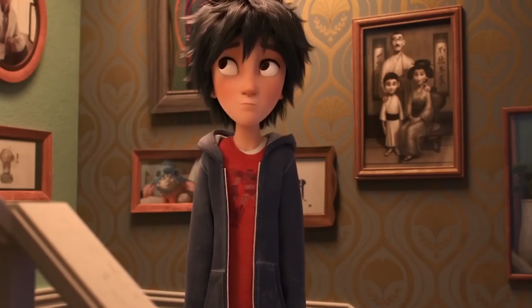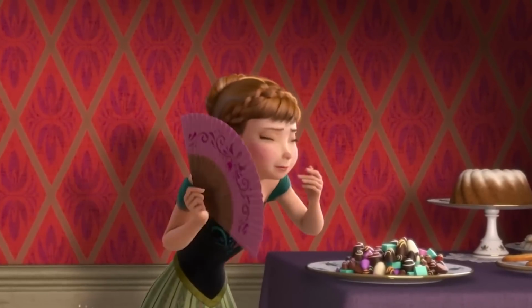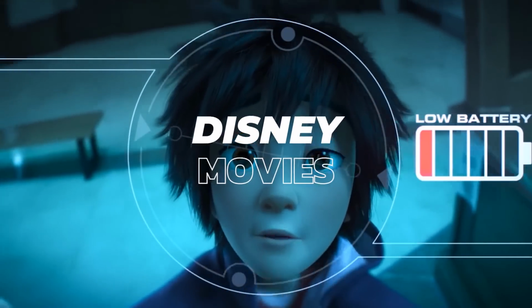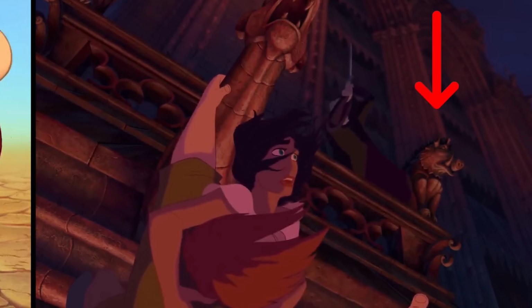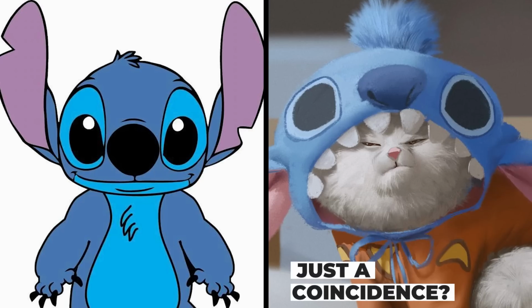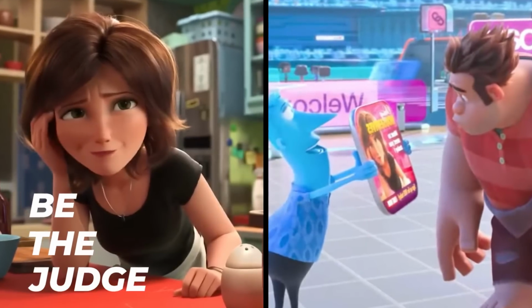Are we experiencing deja vu? What was that? We swear we've seen some of these Disney scenes before. That's right. Today we're looking at Disney movies and how some material from old movies has made it into the new movies. Are these references fun little Easter eggs, or is it just a coincidence? We'll let you be the judge.